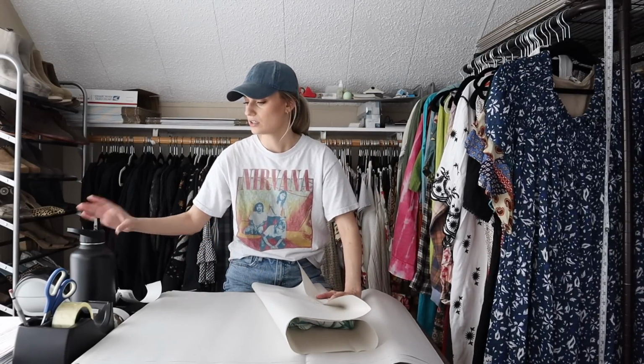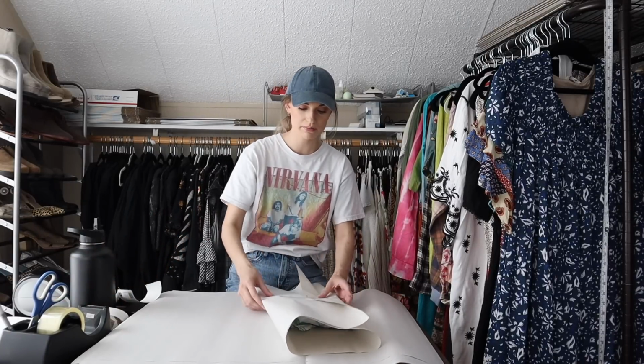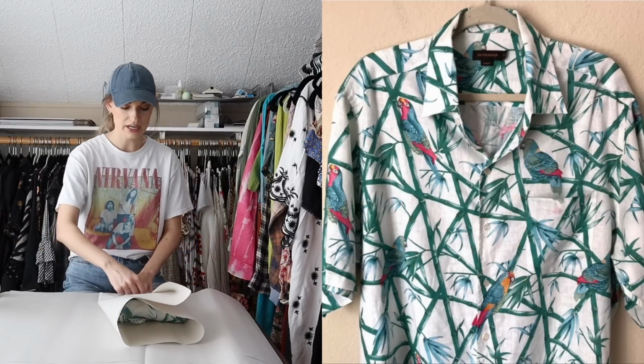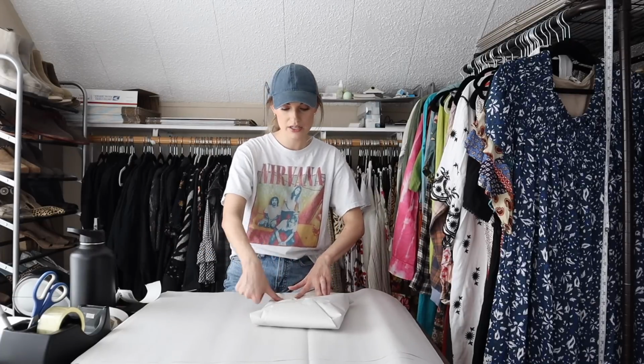This shirt is by the brand Jim Thompson. I mainly got it because it does have a novelty print. It has parrots on it. It was also a size extra large and 100% linen. And it looks brand new. So I couldn't leave this behind at the bins. It had a ton going for it.